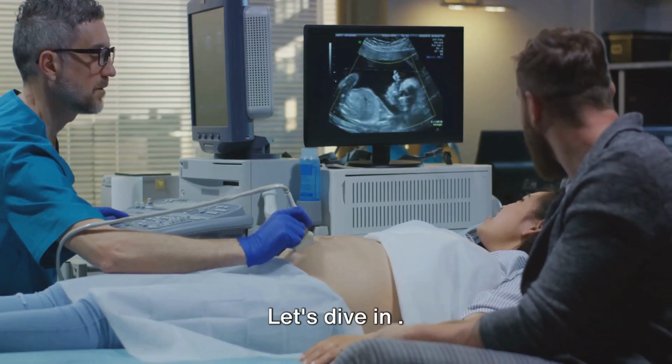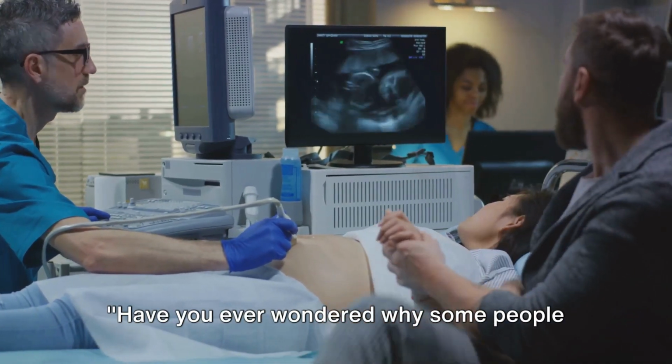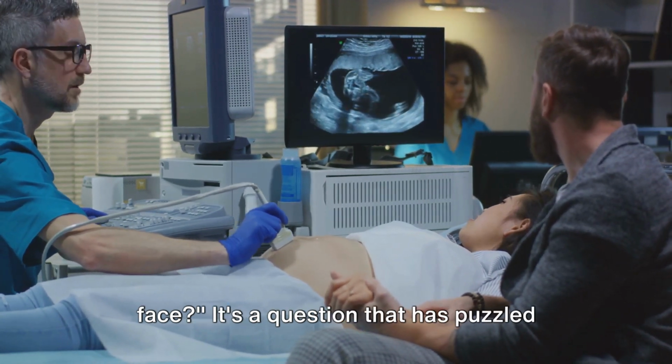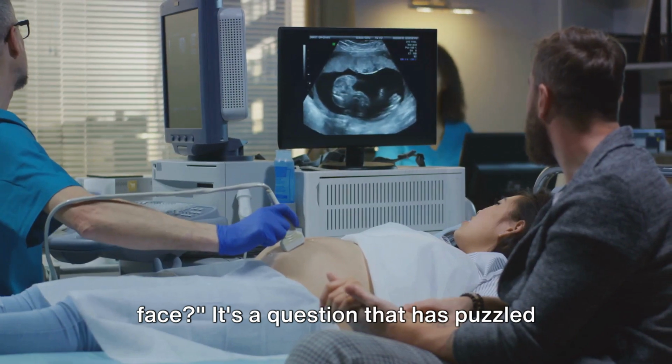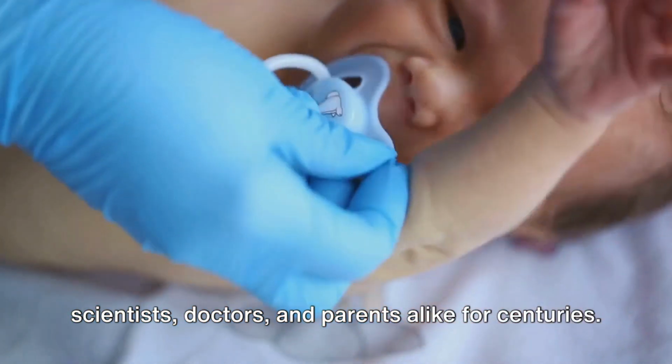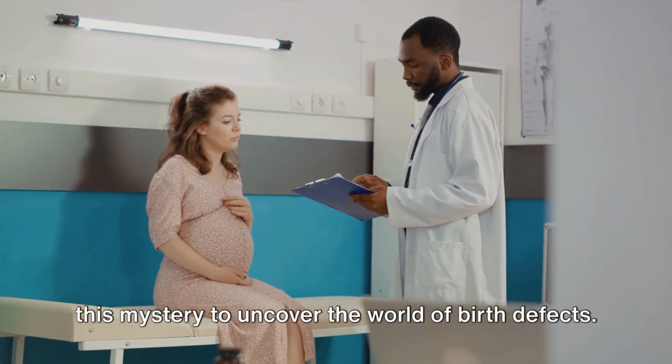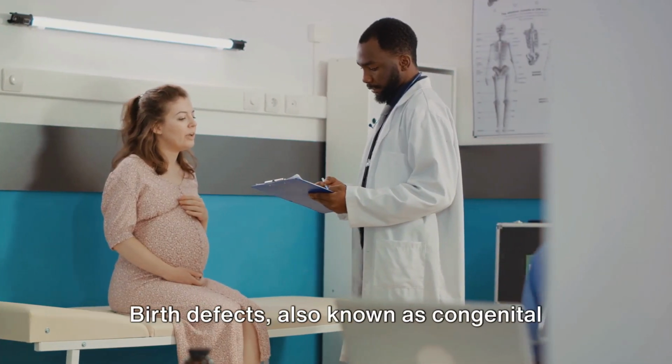Let's dive in. Have you ever wondered why some people are born with certain physical or mental challenges that others do not have to face? It's a question that has puzzled scientists, doctors, and parents alike for centuries. Today, we're peeling back the layers of this mystery to uncover the world of birth defects.